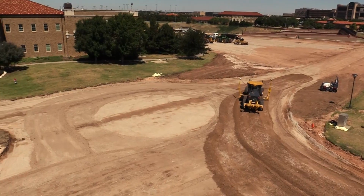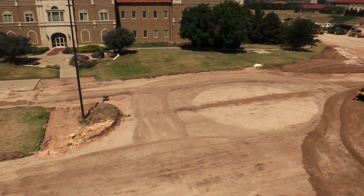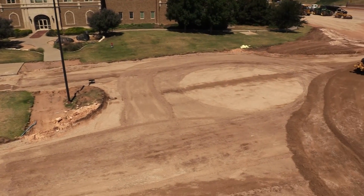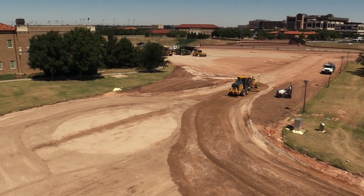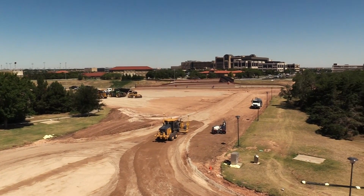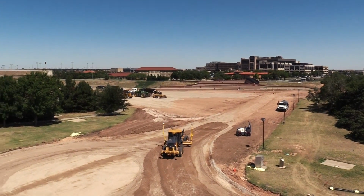Here we are at the corner of Indiana and Maine where that roundabout's going to be built. Although it looks exactly how it was last week, we've actually made a lot of progress down here with moving all that dirt, making sure it's level in preparation for our cement trucks that will be coming out next week. And once we start laying down cement, we'll be ready for the next phase of this project.